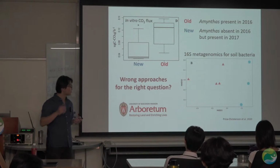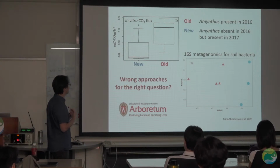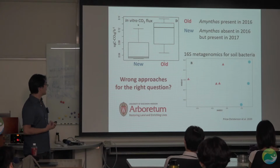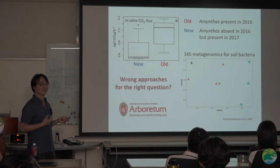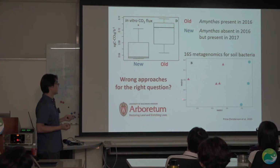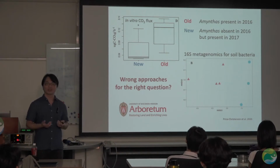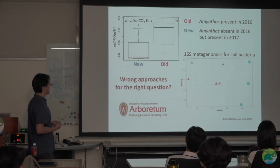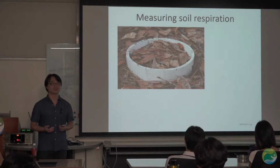And so I started to wonder if we, myself included, have been asking the right question, but trying to answer it with the wrong approach. Because these are really nice data, and I would love to have 16S metagenomics data when I was in the US, but we didn't really have funding to do something like that. But this approach really helps us answer the question that we really, really would like to know. And so how do you actually measure soil respiration?